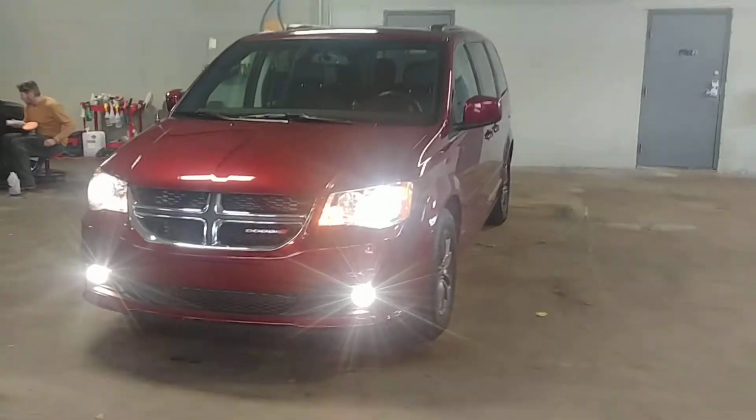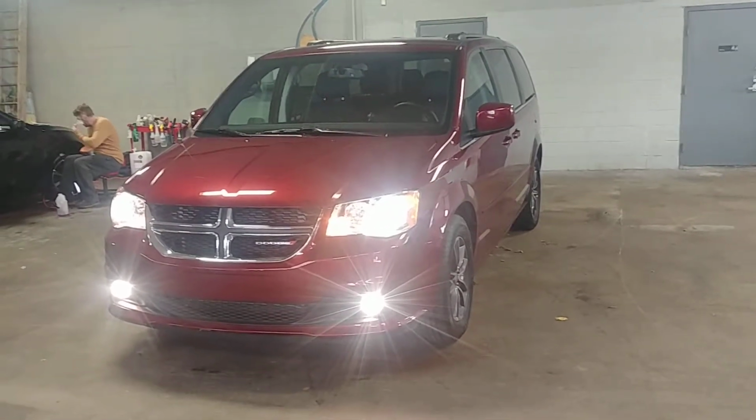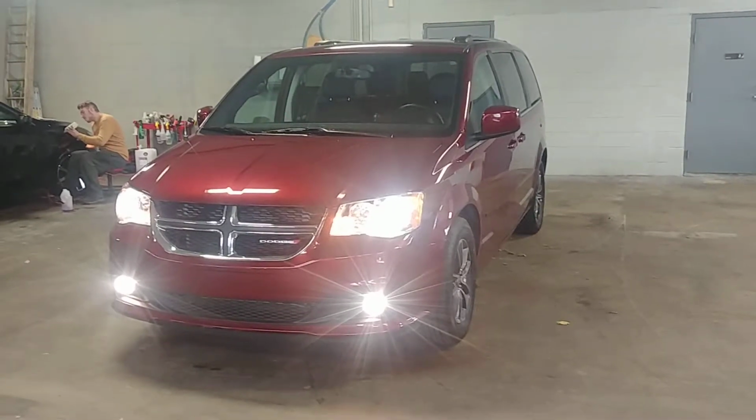Folks, once again, this is a 2017 Dodge Grand Caravan SXT model with 34,000 miles. Any questions, concerns, don't hesitate to ask.